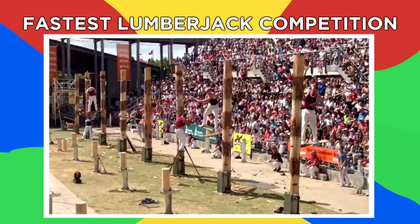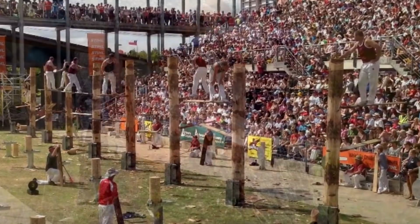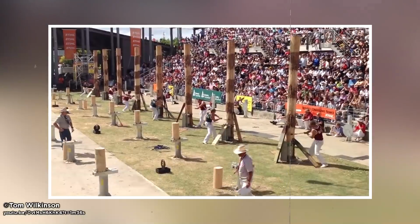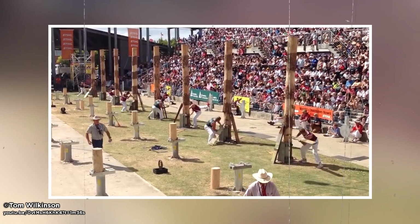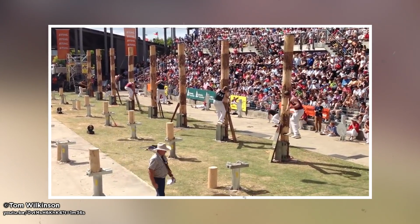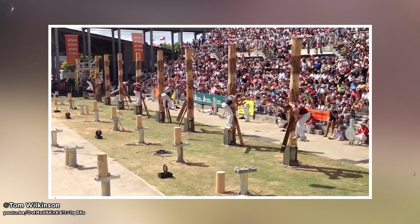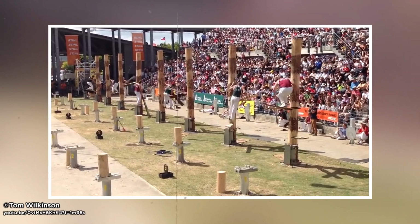Fastest lumberjack competition. It seems like there's a competitive circuit for just about everything, and that includes tree felling. This video, taken at the Sydney Royal Easter Show in 2013, is interesting to watch, as competitors have to cleave a wedge in the tree, put a board in the wedge, and stand on it while continuing to hack at the tree.